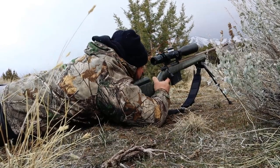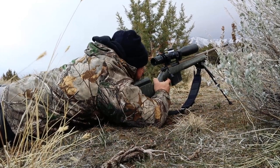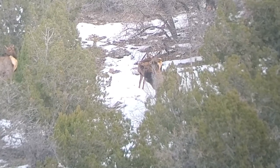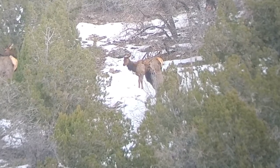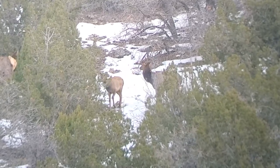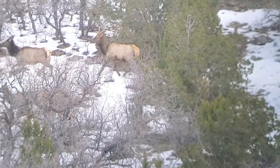Big group, big group. The one is licking its back. Yeah, I see that. The one right below it, as soon as that one clears. Okay. Okay, here we go. Drilled her. Drilled her. Good shot, good shot.